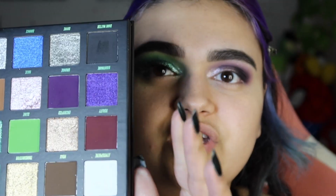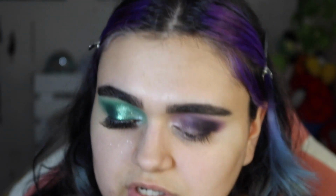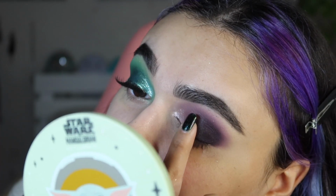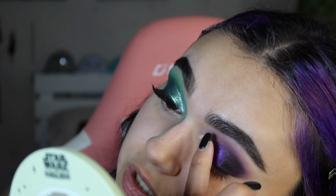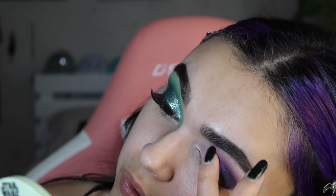Now I'm going into the shade Nightmare, which is this one. I've been waiting for this. It's very soft, and usually they're really sparkly, but this one is just metallic. Oh god, that's so pretty. Usually I like more of a sparkle to my shimmers, but I don't mind this at all. It is such a beautiful shade.